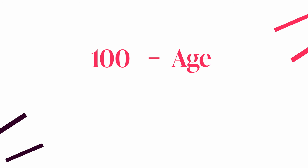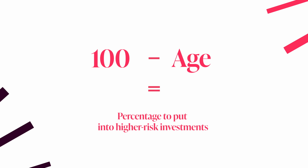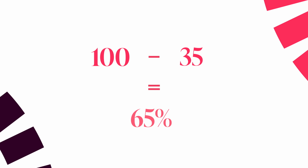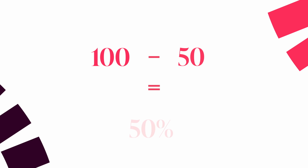Take the number 100 and subtract your age. The result gives you a rough guide to the percentage you might consider putting into higher risk investments, like shares or equities. So if you're 35, for example, that's around 65% in equities. If you're 50, it's around 50%.